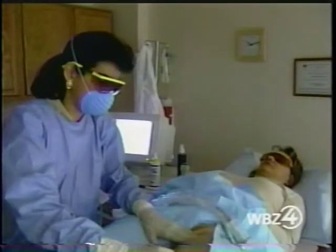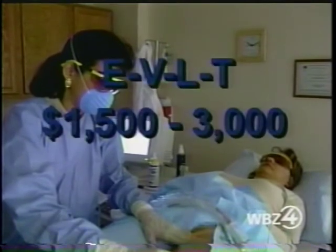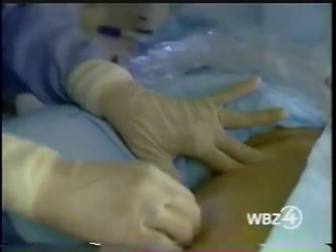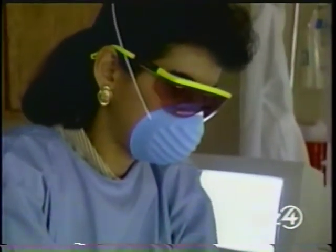For the first time in many years, I went to Florida. I put a bathing suit on. I went in the sun and exposed my legs. EVLT costs between $1,500 and $3,000, depending on the extent of the problem. Some insurance companies pay for it, while others do not.